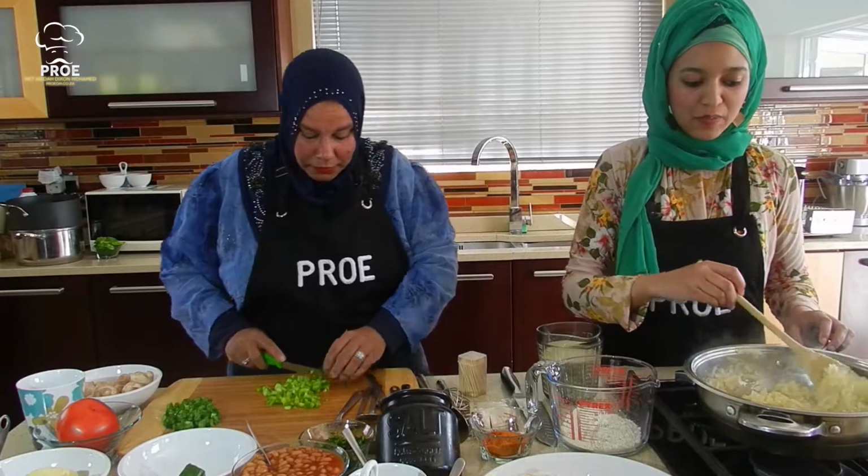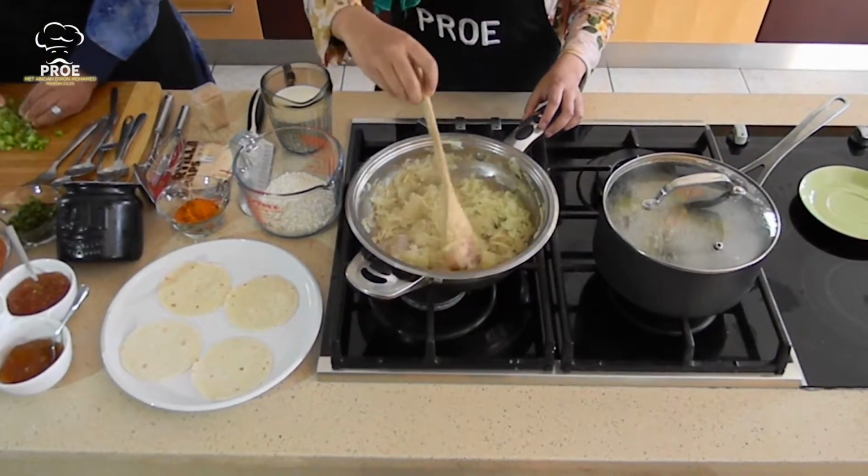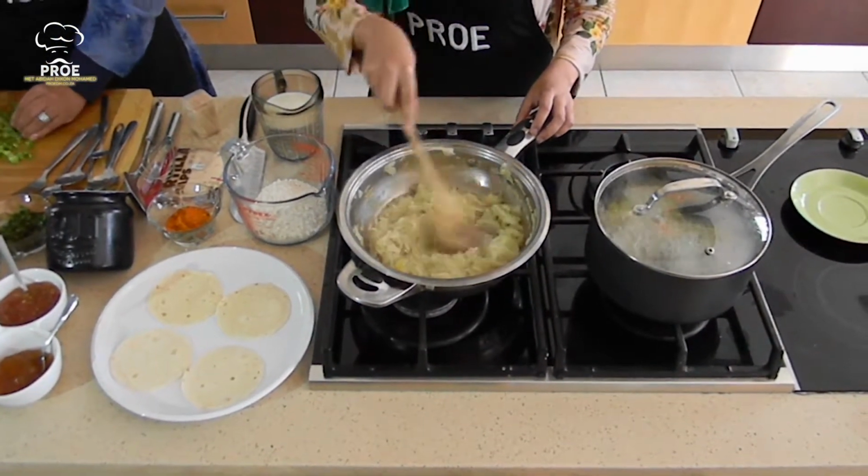So yeah, I used 2.5 onions. So obviously you have to judge by how many people you're catering for. So I just used 2.5 today.